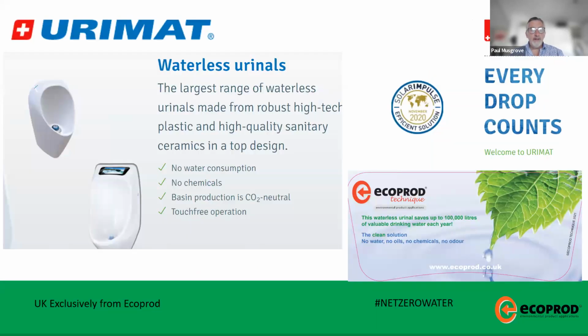I'm going to kick off with the Euromat waterless urinals. We can educate clients and architects, interior designers and FM engineers that there are great solutions that can fill the void of traditional offerings. Euromat, based in Switzerland, patented the world's first waterless urinal many years ago. Also produced in a really green way with renewable sources, they can actually manufacture their product as a carbon neutral product. This provides a positive sustainable impact on any building.